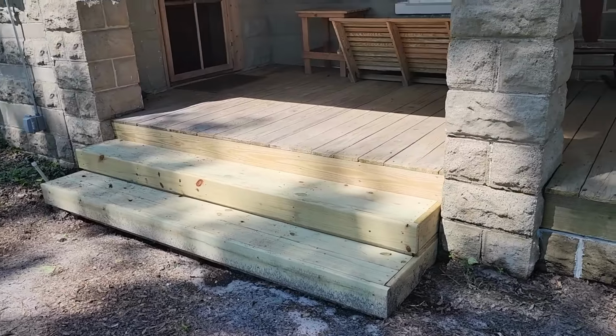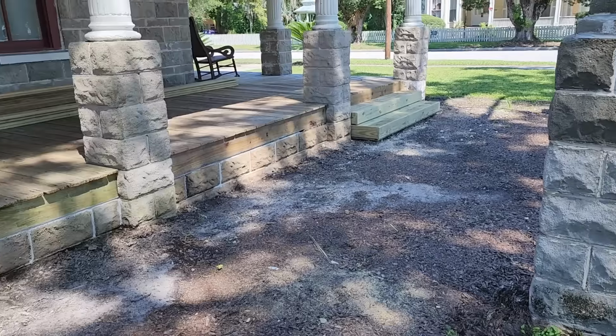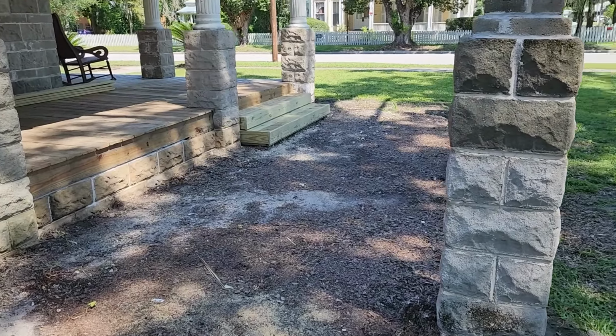And here's the other side that goes into the kitchen. This one goes into the kitchen. This one is going to go down into the patio.